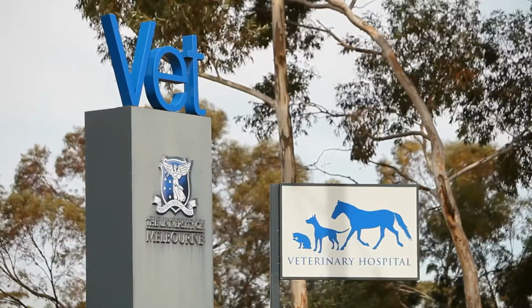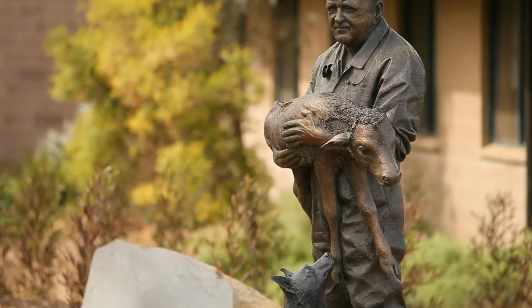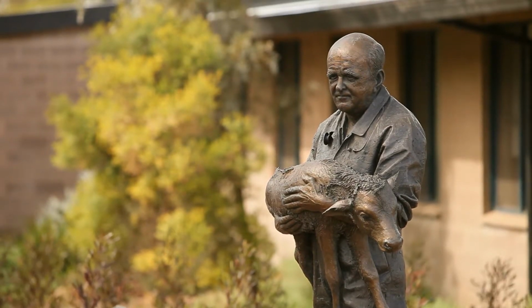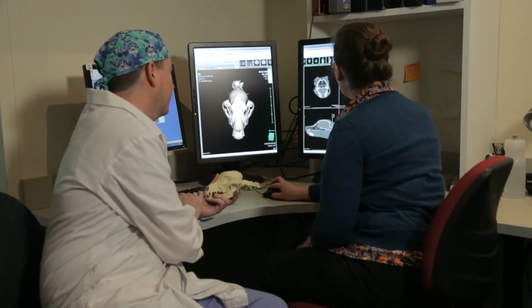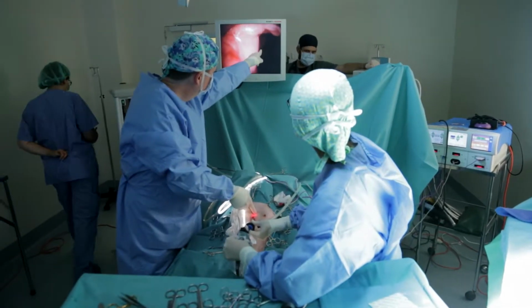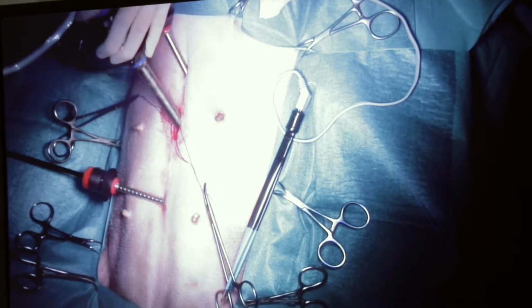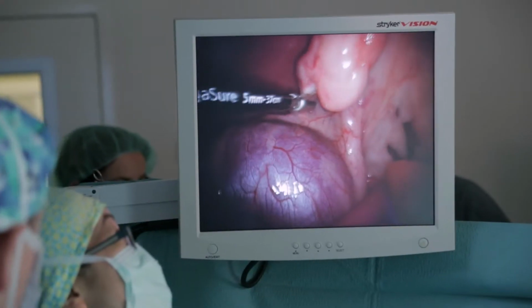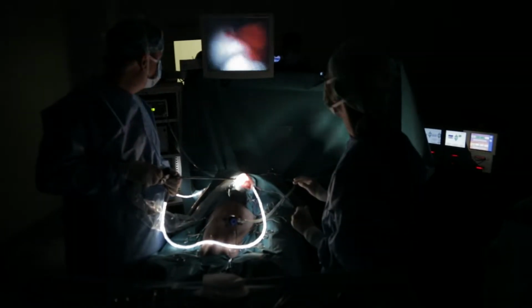The hospital is located in Werribee, which means it's easily accessible to both metropolitan Melbourne and the rest of Victoria. The hospital runs an additional after-hours emergency centre in Geelong. In fact, the team sees cases from all around Victoria, as well as interstate, due to their expertise and facilities. The hospital is even certified to human standards.